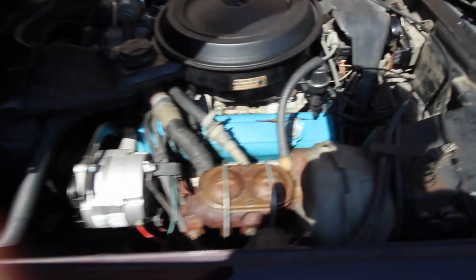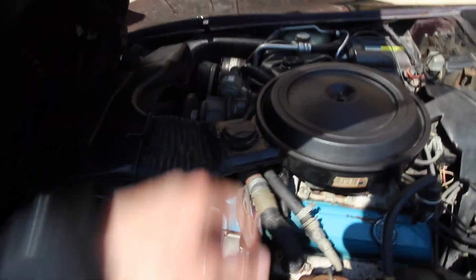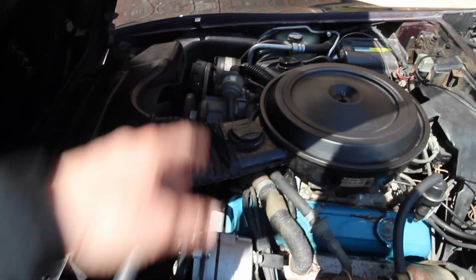Here we go, number matching, power 4-wheel disc brakes, power steering. It's got the AC compressor in place, the smog pump. We're going to fire it up now.